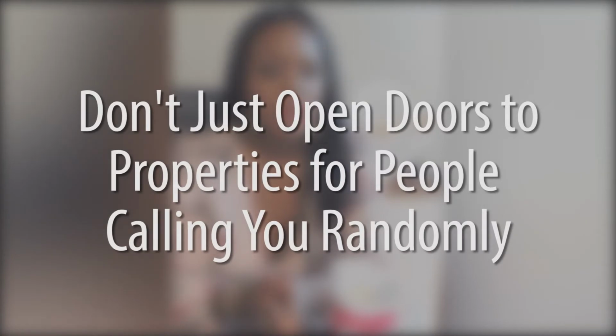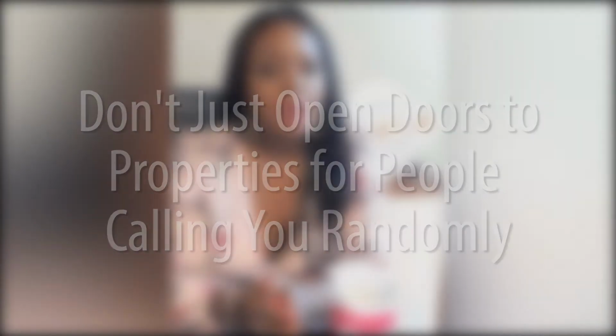and then send them later on when they're ready to get their pre-approval, and then from there just be building rapport and taking them out. I don't advise any agent, especially not new agents, because you're still learning the business and everything, to just run out and open doors for people who are just calling you randomly. You don't know who they are. You have no prior relationship with them. I really highly suggest you not do it that way. And also, I don't think it's professional just to run out and go around opening doors at different homes for someone you don't know.